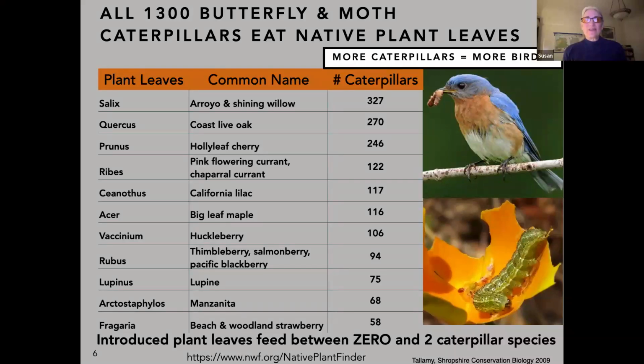The Audubon Society, the Golden Gate Bird Society, these groups are just as active as the Native Plant Society in trying to put our native plants back in the landscape so that those leaves are available to feed the caterpillars, some of which will turn into butterflies and moths, and some of which will turn into baby birds.